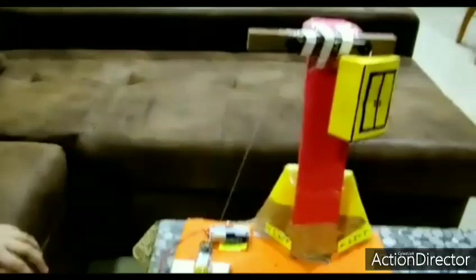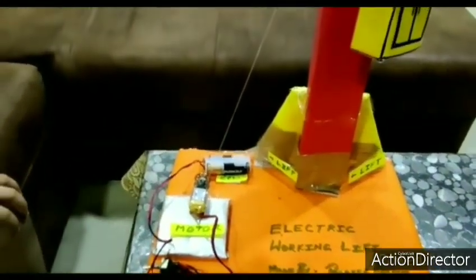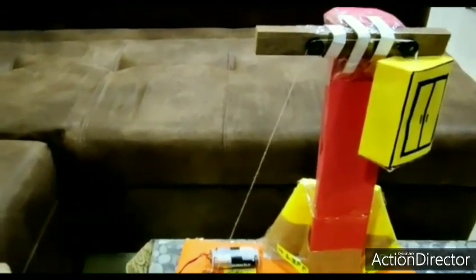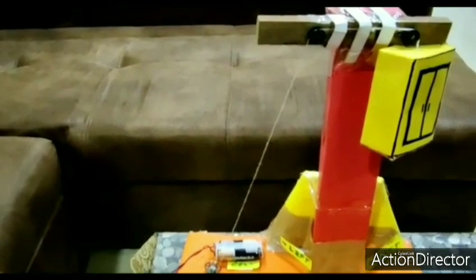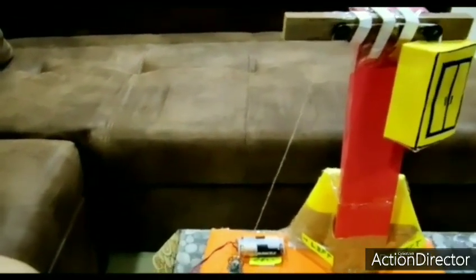So now let's describe the lift. The purpose of the lift is to take passengers up and down to different floors. The lift has the advantage that it moves faster and we can relax in it. There are also different features in the lift, like a fan and light.